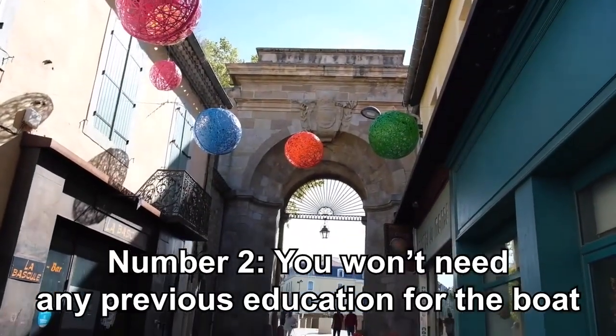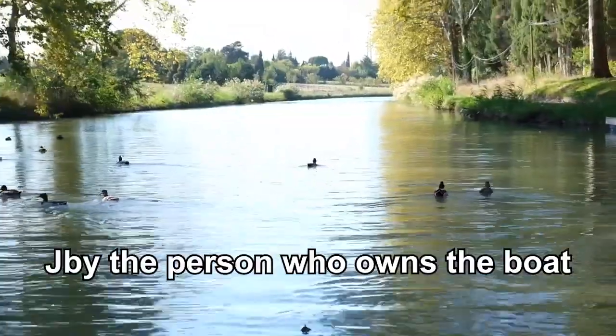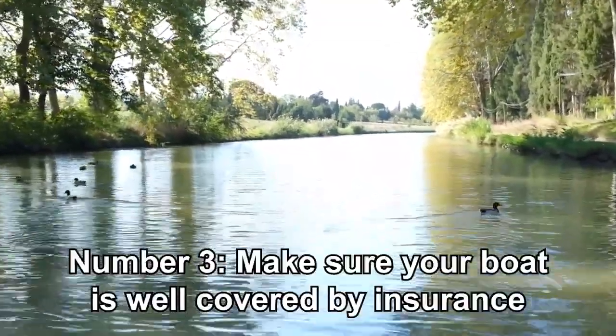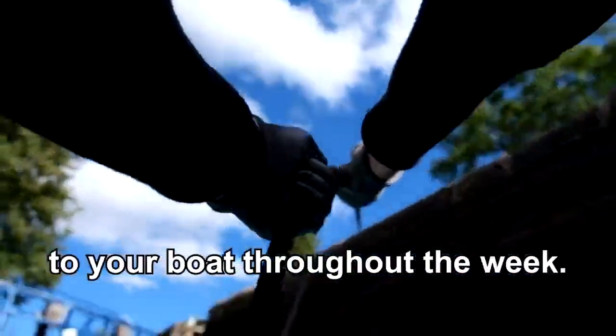Number 2, you don't need any previous education for the boat. Just turn up and you will get all the instructions you need by the person who actually owns the boat. Number 3, make sure your boat is covered well by insurance. It's practically inevitable that you will add a few more scratches to your boat throughout the week.